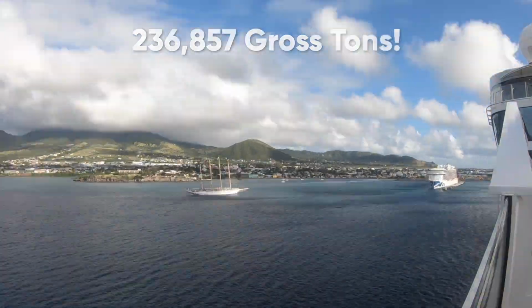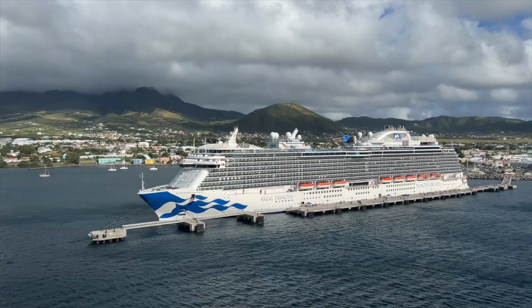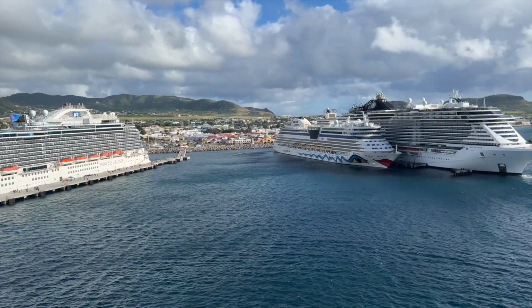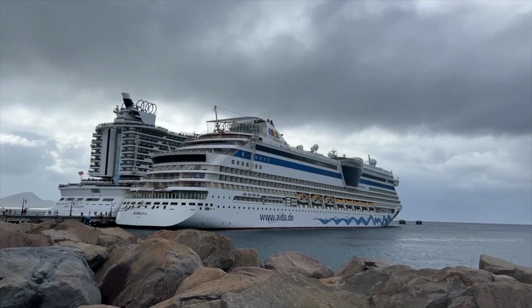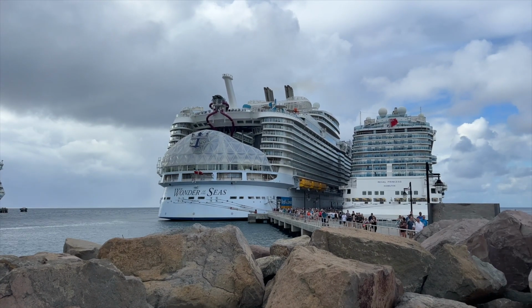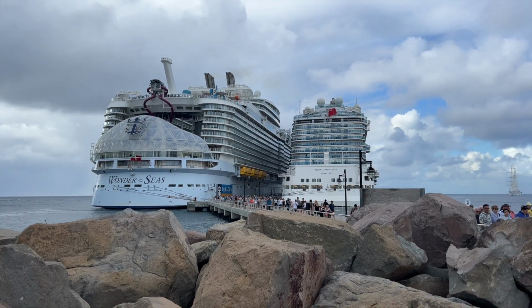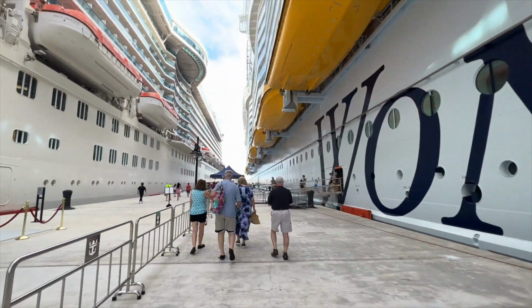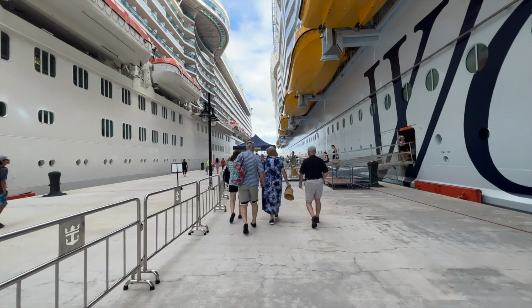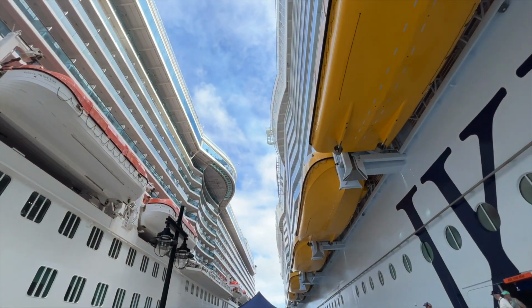237,000 tons. It's pretty crazy when you pull into port next to other very large ships, and just the height and the width of this Oasis class Wonder of the Seas pretty much dwarfs the other ships in the port, and it's a marvel when you see it up next to another very large boat. In fact, when you get out of the boat on port days and you are in between you and another ship and you look up, it's pretty incredible how these basically floating cities stay afloat and move about the ocean so effortlessly. It's pretty incredible.